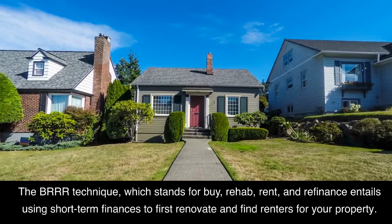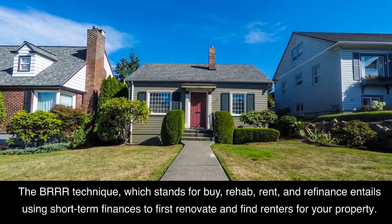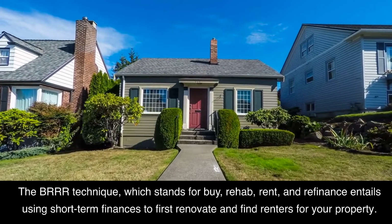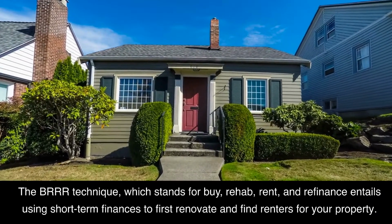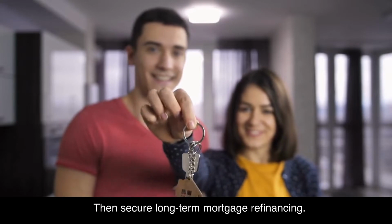The BRRR Technique, which stands for Buy, Rehab, Rent, and Refinance, entails using short-term finances to first renovate and find renters for your property, then secure long-term mortgage refinancing.